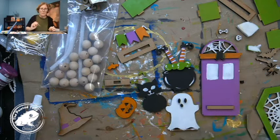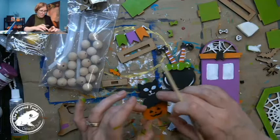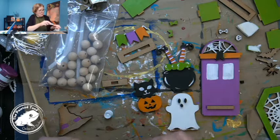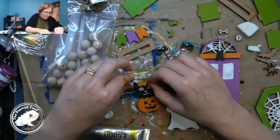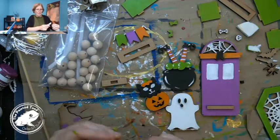I need to pop out the pumpkin nose here. So let me, there, just use a wooden skewer and we'll glue that onto Kitty Cat. And then this little part is Kitty's hat. Little pumpkin hat. Sticks right on, and then we can do a little detail on the kitty cat.